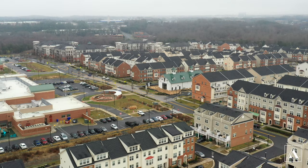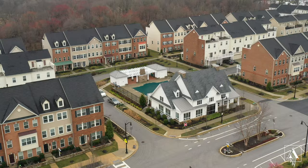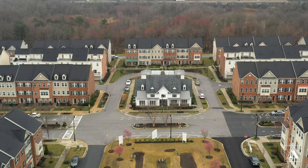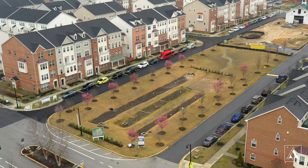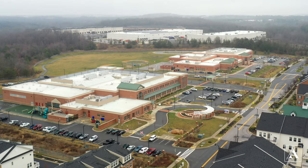And this Lennar townhome is located in Oxford Square. This newly renovated community has so much to offer. It has a pool with fitness center, community center, walking paths around the neighborhood, open fields, basketball courts, and two of Howard County's newest schools.